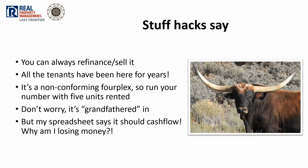So non-conforming fourplexes can be cool. However, keep in mind, the Muni is very hostile towards these things right now. Don't worry, it's grandfathered in. Okay, this is like the urban myth of real estate. This idea of grandfathering something in. If it ain't in writing, it doesn't exist. I want to see something from the Muni saying that this is, quote unquote, grandfathered in. Otherwise, I might as well tell you I rode a Pegasus to work today.